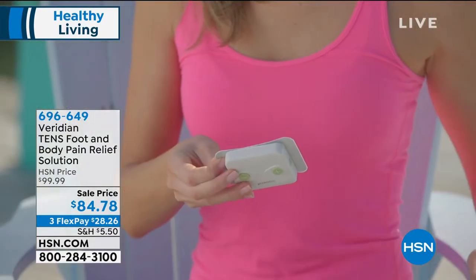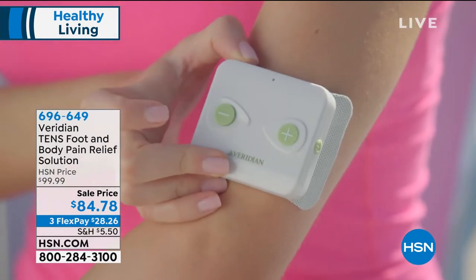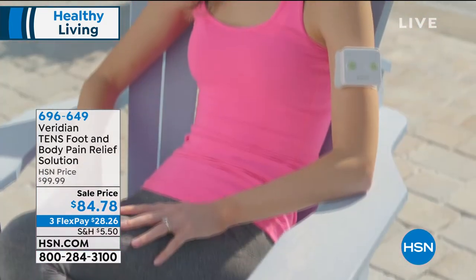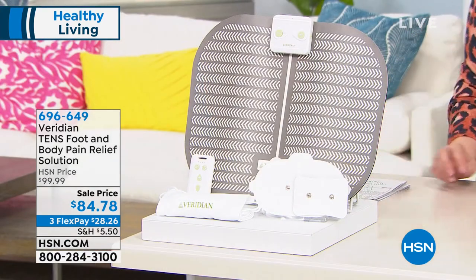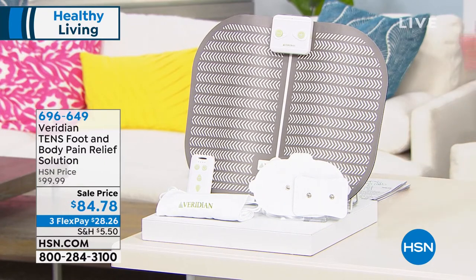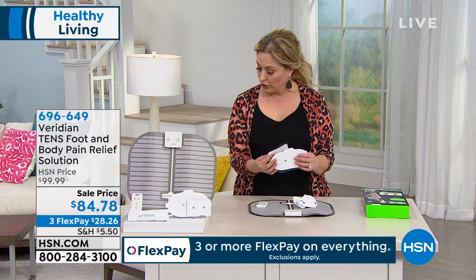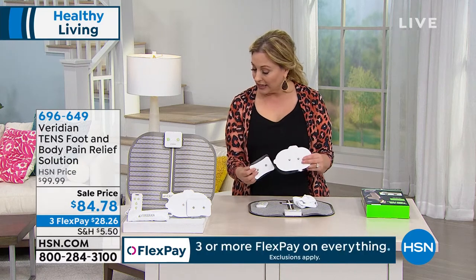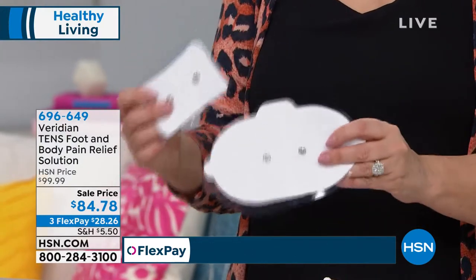And Viridian, which is the brand that brings you the top of the line blood pressure monitors and other home medical equipment we've had here for HSN many times. Viridian has a great scale, a great blood pressure monitor, a temperature gauge. Now they have a TENS unit that comes with the foot pad. So you have the pads that you can put on your arm, your knee, your leg, your upper lower back, your shoulder.